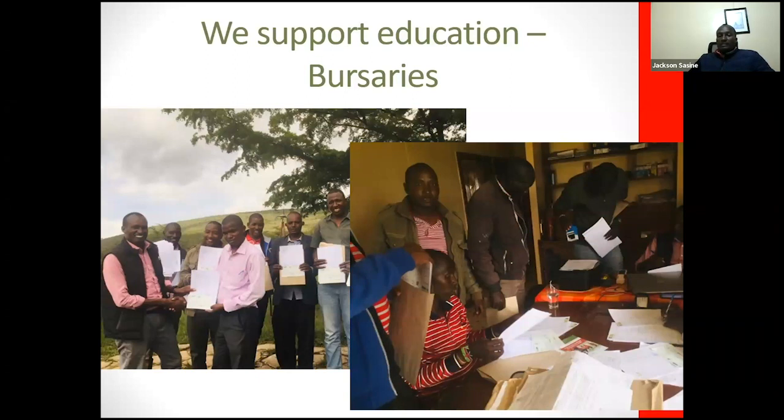How we do it is that we give bursaries every school opening. When school opens every semester or term, the children of the landowners are entitled to a bursary. This is not a favor that is done to anyone. It is an entitlement for every single child of a landowner who is going to high school and tertiary level, and it's done every quarter.